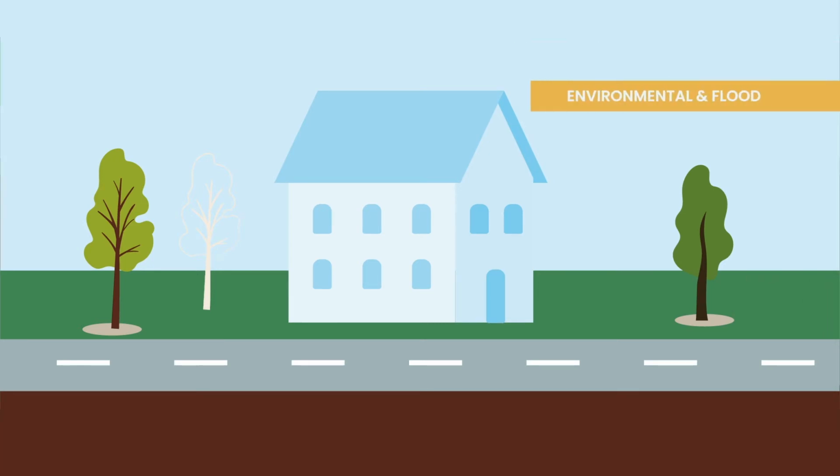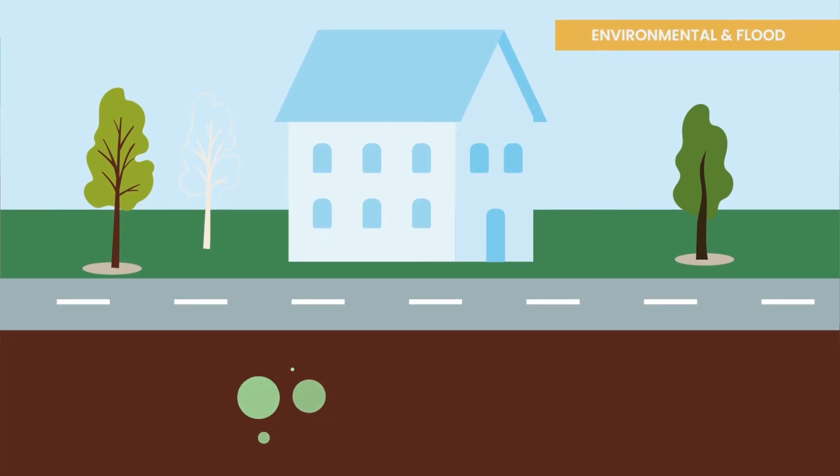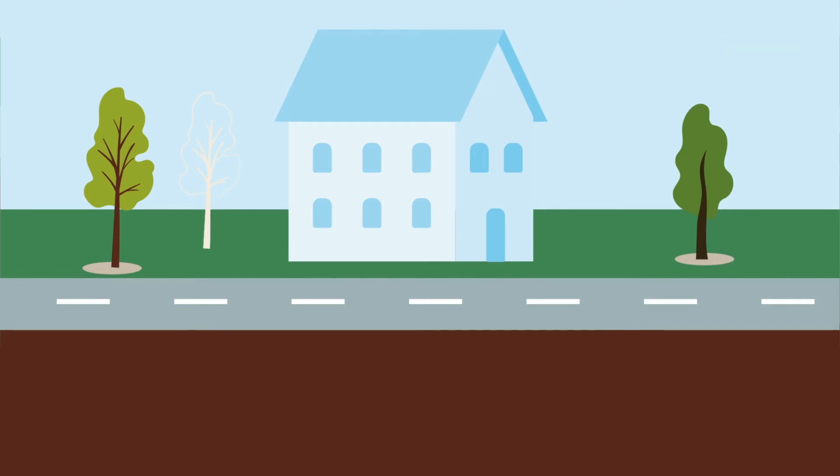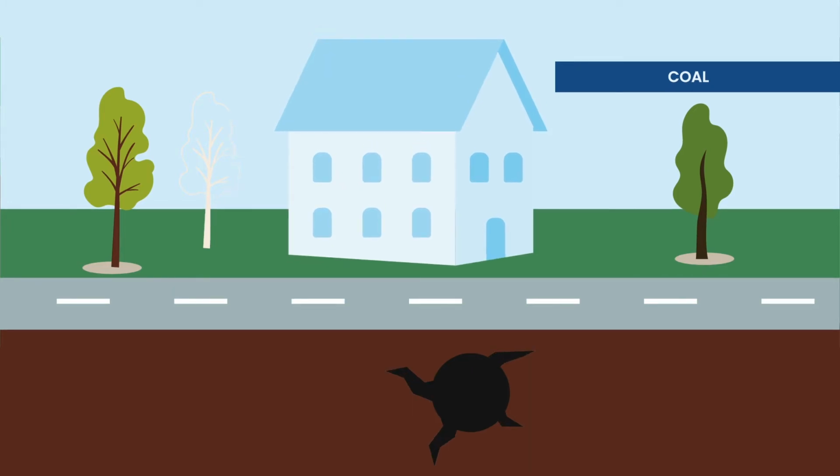An environmental and flood search is often used to reveal matters such as areas of contaminated land nearby, or if the property is liable to flooding. In Yorkshire, traditionally a strong coal mining region, the coal mining search is very common, as it reveals if a property could be subject to instabilities due to historical mining activity in its vicinity.